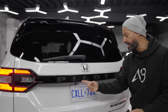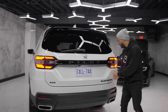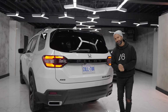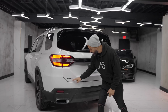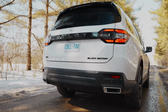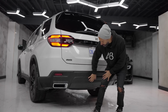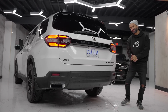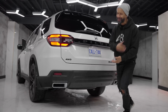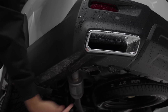And moving down from that, you have the Honda badge that is not blacked out. However, you do have the Pilot that is blacked out, along with this black trim that's behind it. Now, when you come to the taillights, you do have this sort of crab style design. It's just not really my style, but it is what it is. You have the all-wheel drive in black, which is weird why you don't have the Honda badge in black. And then you have the black edition letting you know that you're the top dog in the Honda Pilot trim level. Moving below, you have the black plastic, designed to be durable. And then you have these chrome tips, which is also kind of weird considering it is a black edition Honda. Come on. Yes, they're fakies, but it's all good, but they point down.